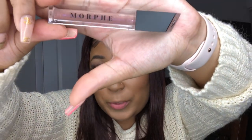So I'm going to be using a lip combo. Guys, this is going to be the topper. I love this color. It's so pretty. It's Morphe's new lip gloss, but it's called Froze, like rose, but Froze. Love it. Favorite for the summer, favorite for the holidays.